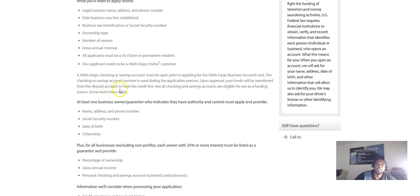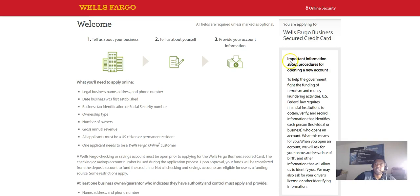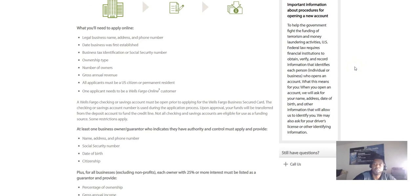And just a quick side note, they have it here about important procedures about opening a new account. Just know that you're going to have to provide a driver's license. You're going to have to provide a social. Even if this wasn't a PG account, you would still have to provide a social, address, driver's license, and things like that, because we're trying to fight against terrorism. As you know, that was one of the ways that the terrorists were able to fund 9/11, by setting up bank accounts, and the banks weren't really verifying who these people are.